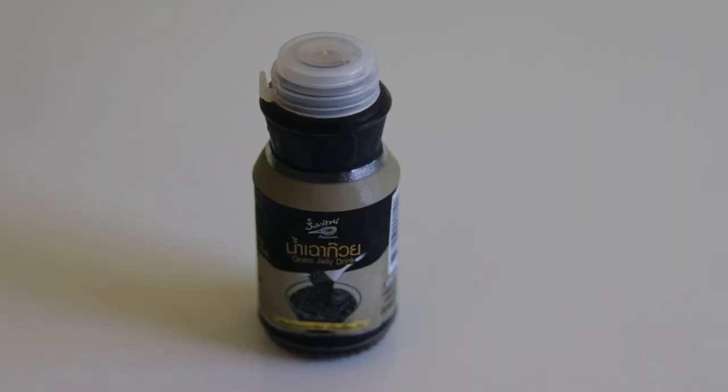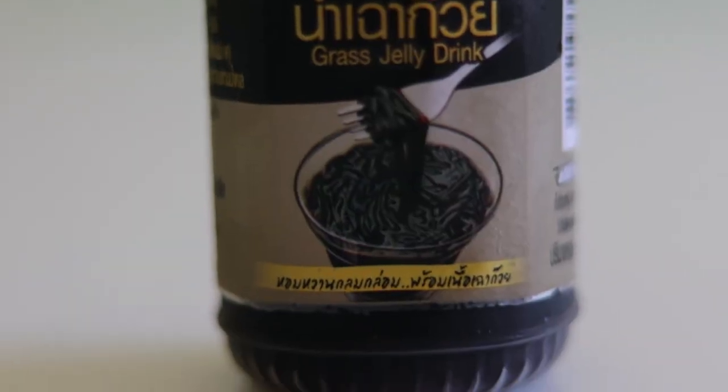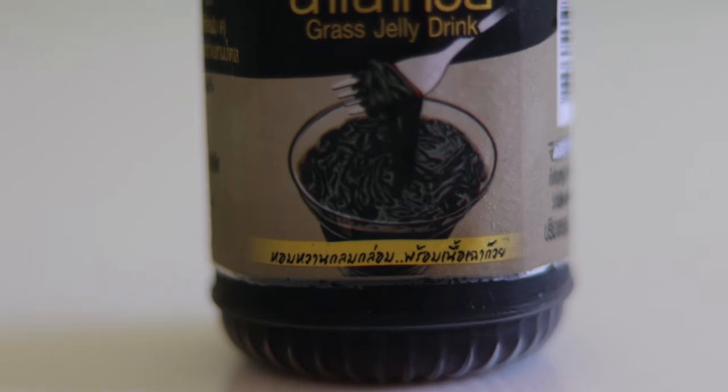First, let's start with the drink. This is grass jelly drink. Grass jelly is an Asian dessert made using the Platostoma palustre plant, and it has a mild, slightly bitter taste. I genuinely think I'm gonna hate this one. It's gonna be disgusting. I think I'm gonna hate this one more than the egg.